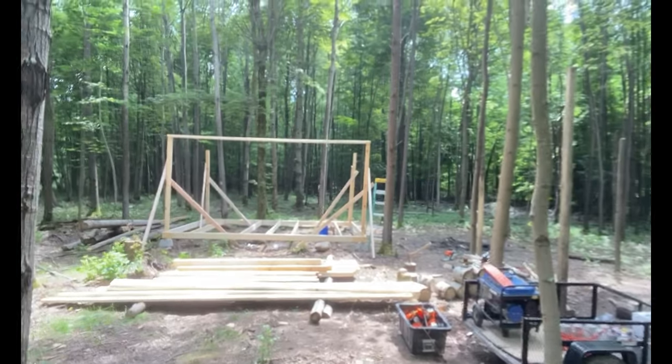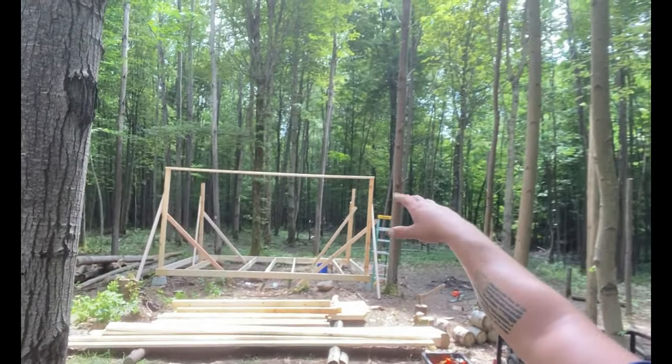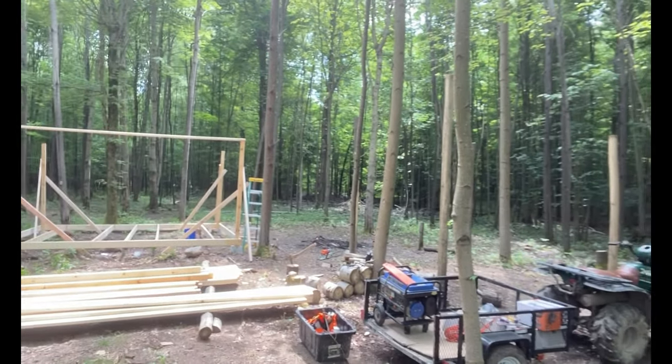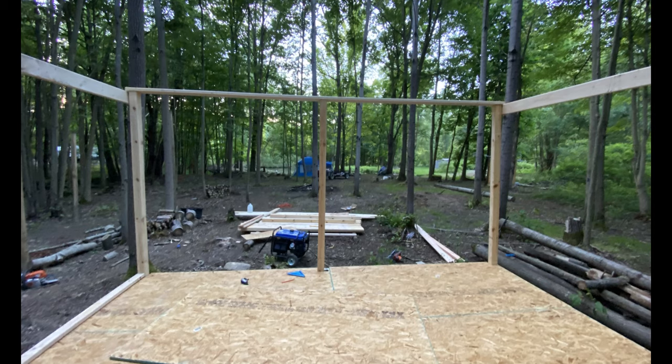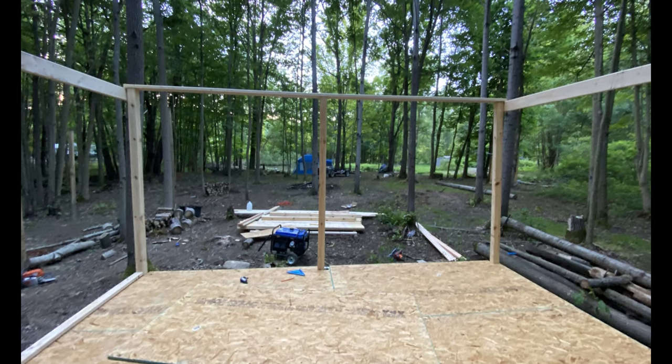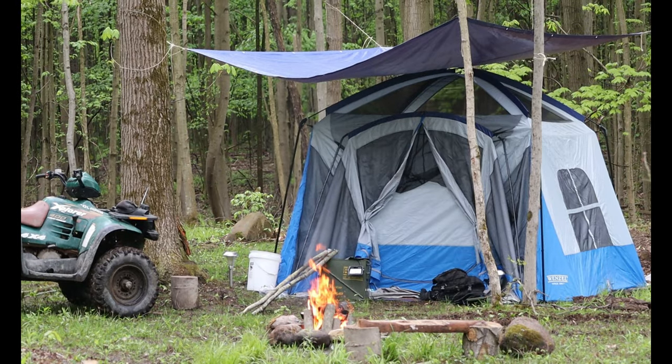Gotta hurry up and try to get this done. They're calling for a little bit of rain. So we're gonna just tie in a couple other supporting members just to hold everything into place while we go and build our walls. We were able to get the floor in just in time before it started raining, so it was time to sit back, hop in the tent, and relax.